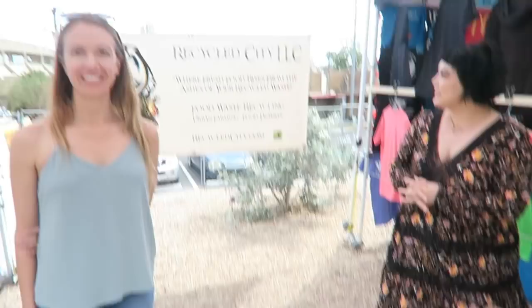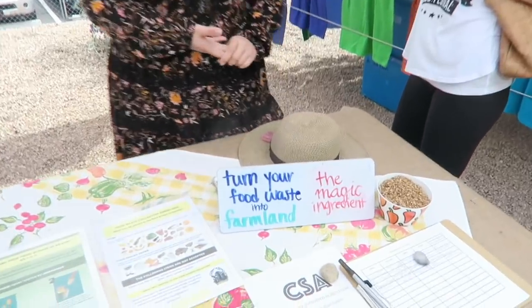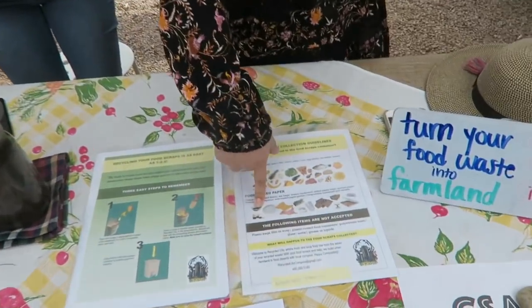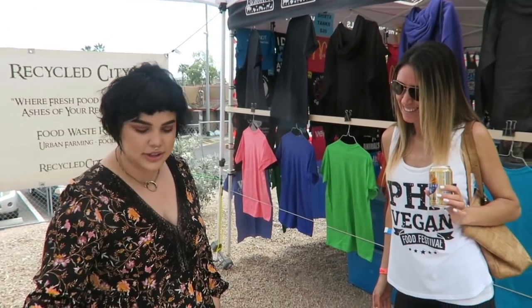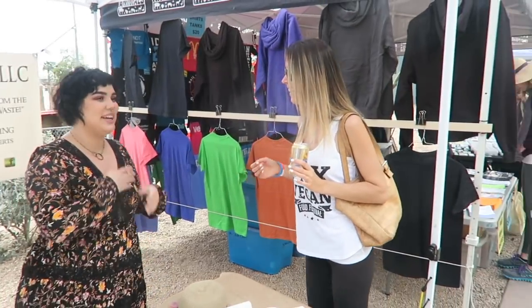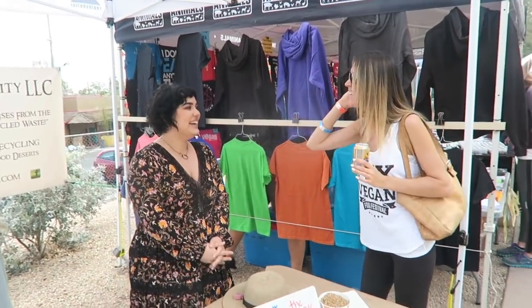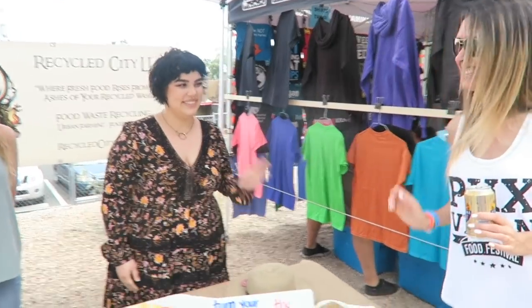Okay. On the hunt for more food. Yeah. More beverage too. We're Recycled City, a residential compost service. So we bring them in, you can compost 100% of your food waste and most of your paper products as well. And then we pick it up, we actually compost it for you, and then you can get soil back or you can donate it to farmland. I'm glad you said something. Have fun. All right, bye.